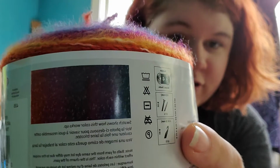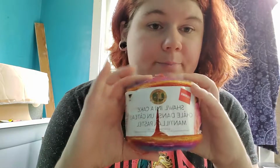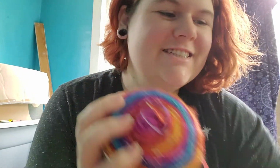Here is what it should look like when it's done. But I'm gonna try to do a shawl out of this. And we'll see how it goes. I love the smell of Joann's yarn. It smells like potpourri. Haha, potpourri. Anyways, that was my Joann's haul. That was a little over $15. $15 and some change. But I'm super excited with what I got. I'm super happy with it.